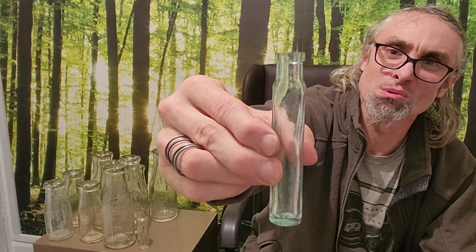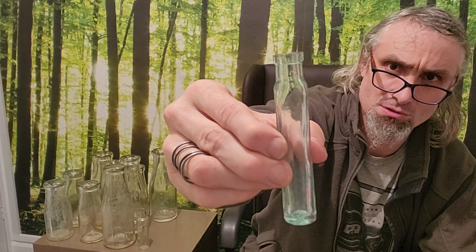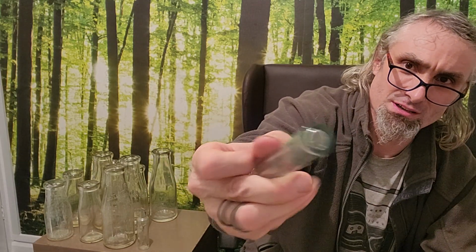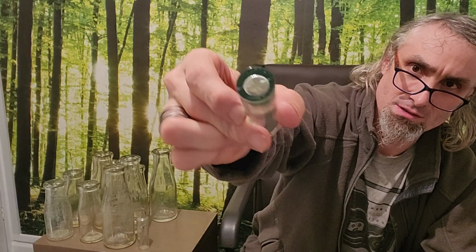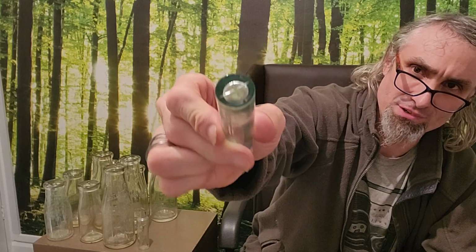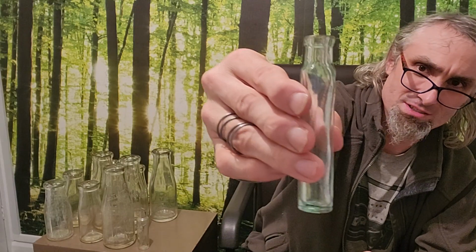I should imagine it was corked, or may have had a pipette or something like that, a brush, I'm not sure. Maybe something that you stick a primitive needle into, I don't know, but underneath there's literally a cross, like an X. I'm pretty sure that I've found one of these before. Again, I'm not really sure what it is, but I'm thinking it's something a little bit more special. It's a nice tall little bottle.